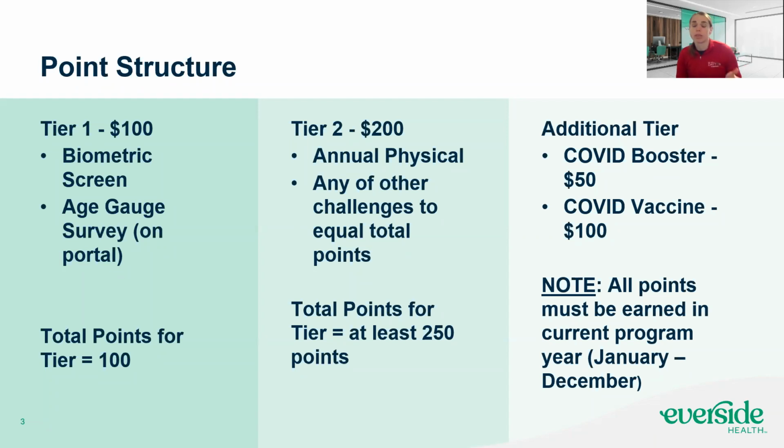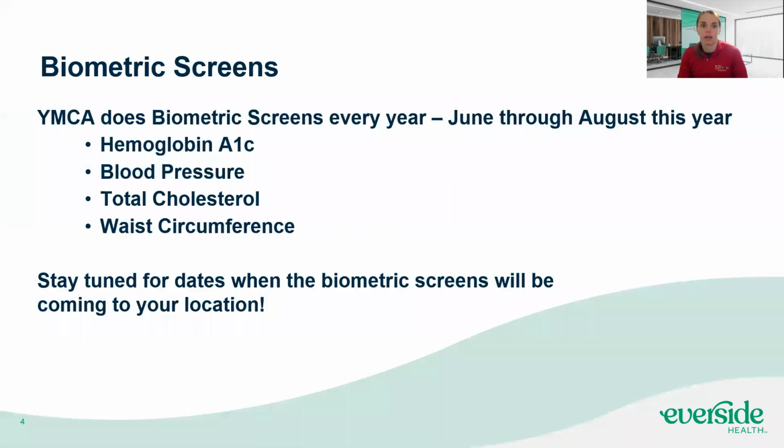Then the third tier is if you get your COVID booster, then that's $50. If you have not gotten your COVID vaccine yet and you get it within this program year, so starting January, then you will get that $100. But it must be within this plan year. So even if you got your COVID booster last fall, you would still have to have the booster from January on to get your $50. That payout's not going to be until August.